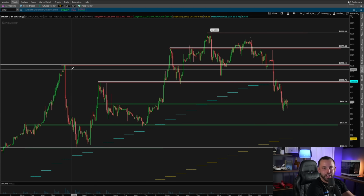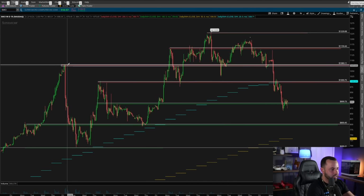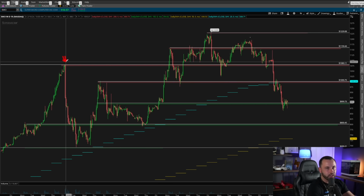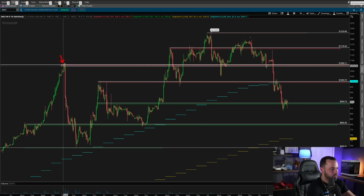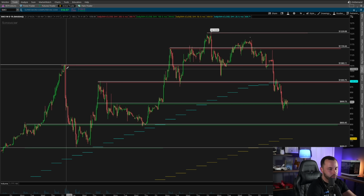If we fail back under 1080, things are going to get weak, right? That's a scary level for longs. Longs do not want to see SMCI under $1,080 a share. 1080, big level. We do not want to see it under that if we are long.